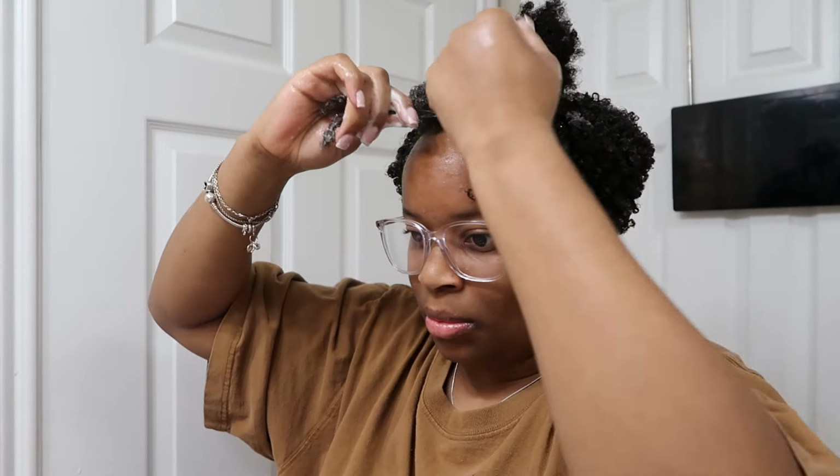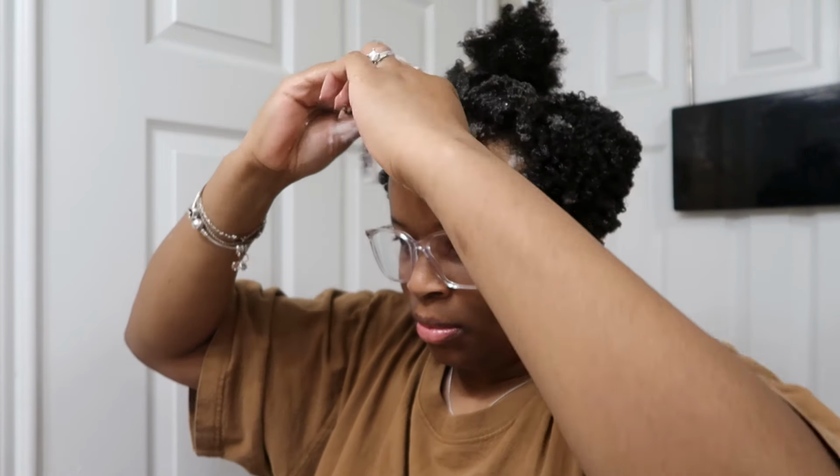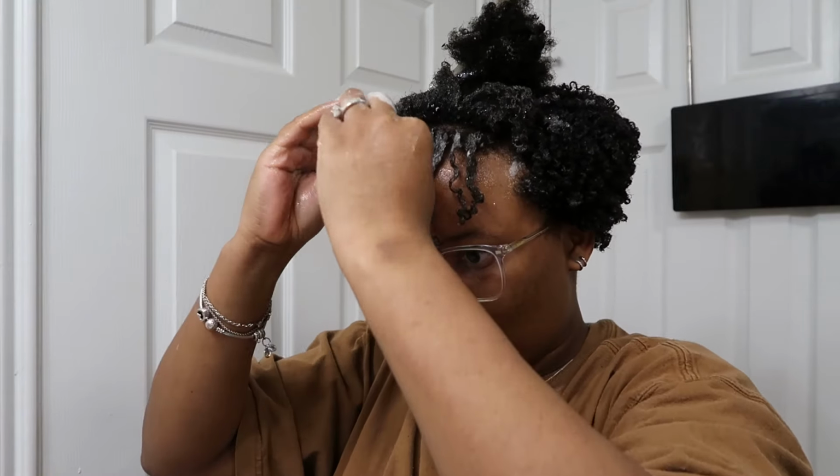As far as the products, I got the mousse from Target, and then I got the coil sculpting custard from Walmart. So if you're ever looking to get these products but you don't know where to find them, that's where you can find them, in stores, or of course you can just order it online.